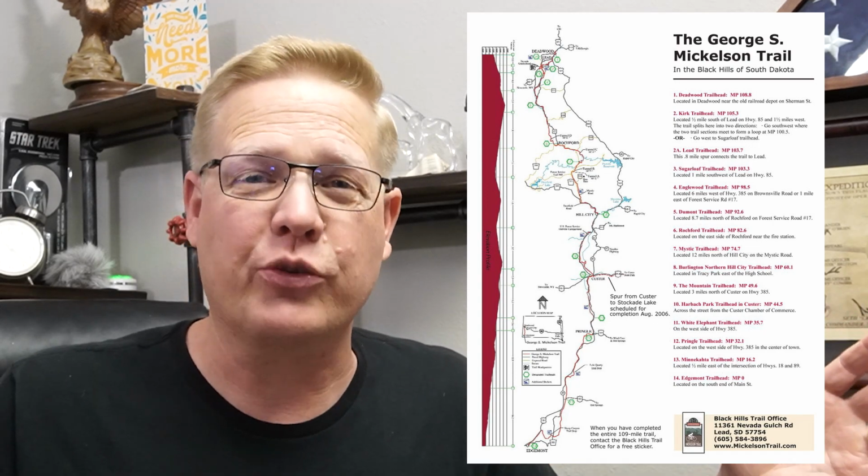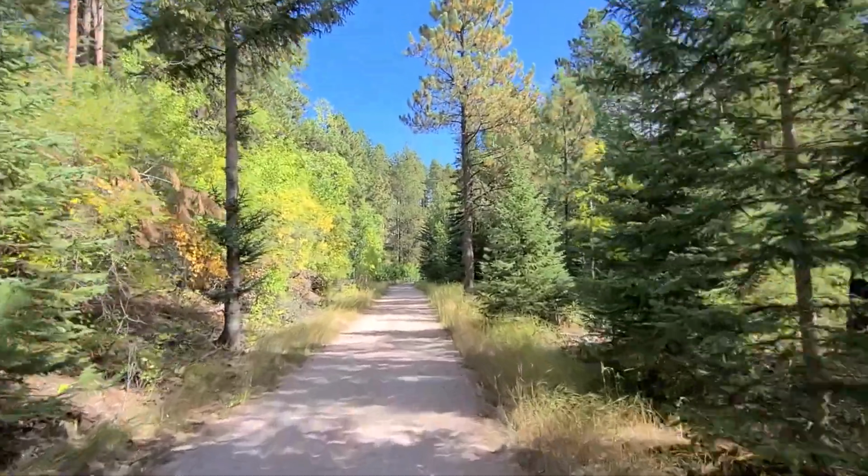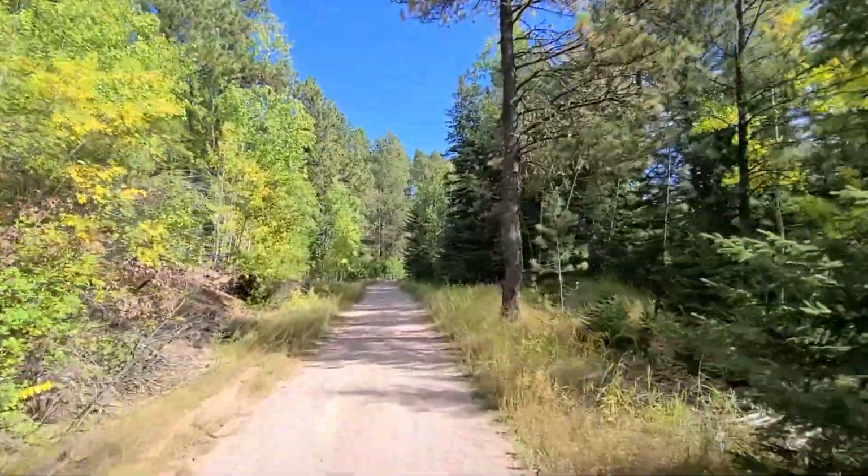But if you really want to enjoy fall in the Black Hills, you've got to get out of the car and inside it. This is the best time of year to rent some bikes and take a ride down Mickelson Trail. Now we're not talking about doing the whole thing, 100 miles worth, but you can rent some bikes in Deadwood. They'll take you up a little bit and you could ride down and back into Deadwood.